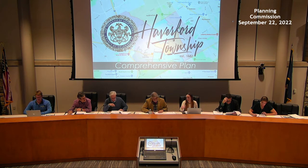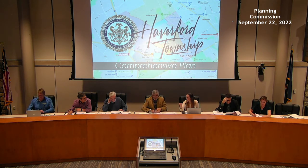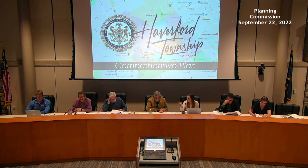I still think it's a valuable suggestion though, that if there's an opportunity for something like this, that it be developed. So I don't know that we have to necessarily pinpoint a location in the township through the comprehensive plan, but just say this would be a really nice amenity for the community to have, provided that it meets the criteria for access and parking and acoustics and whatever other considerations are important for an outdoor music venue.